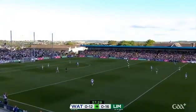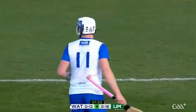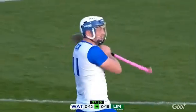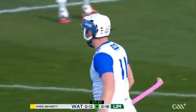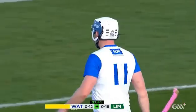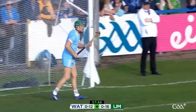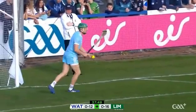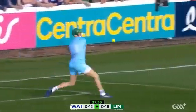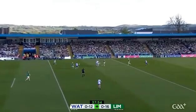Well, they're on their best run, Waterford, for some 10 years. 7 games in a row they've won coming into tonight's match. Yellow for Stephen Bennett, though. Conor Lyons felt his last challenge was over the top. So now Bennett will have to be on his best behaviour. He's moved into the full forward line, as Tommy said, and Sean Finn picking him up.